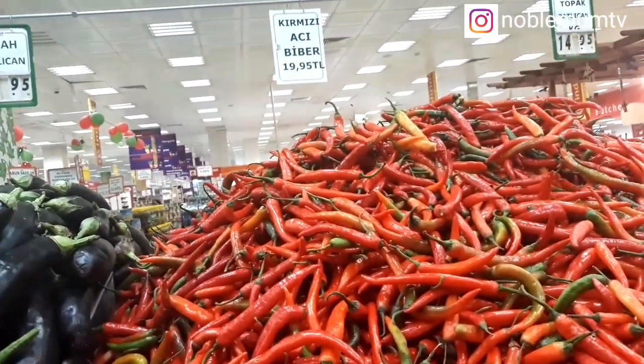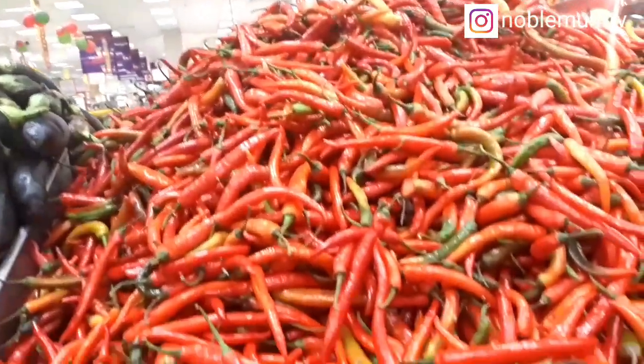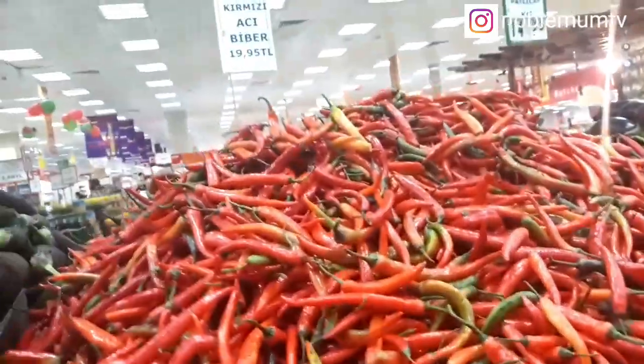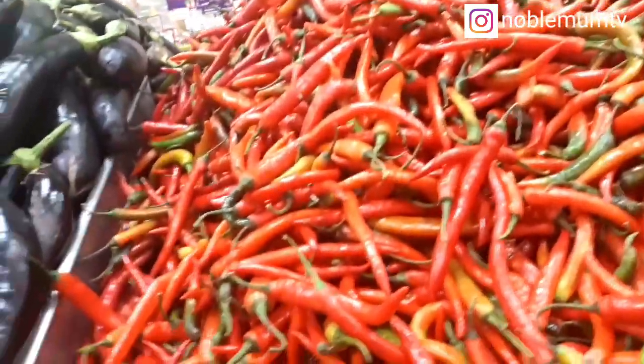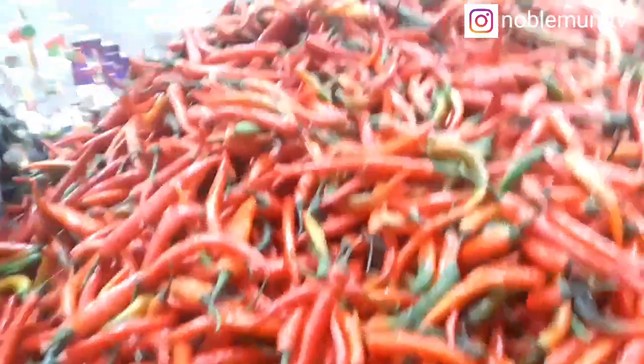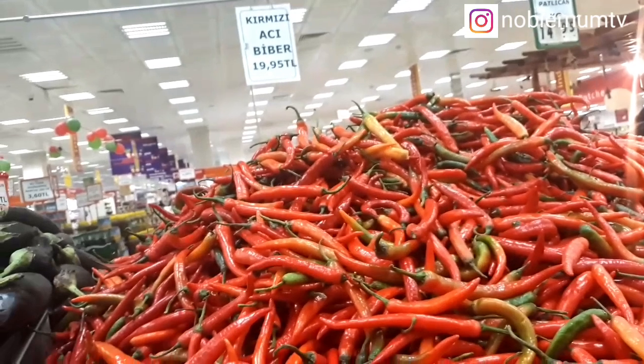A kilo here is almost 20 TL, so I'll just take a small amount. Guys, this pepper is so hot. I've been looking for it and I just got it here. It's so hot, very little. It's very hot, and it's just 20 TL for a kilo.